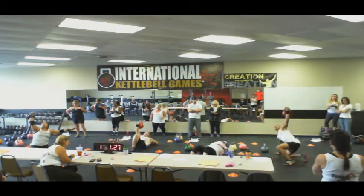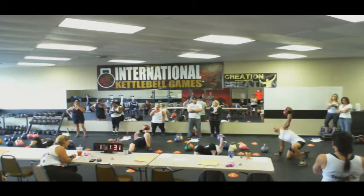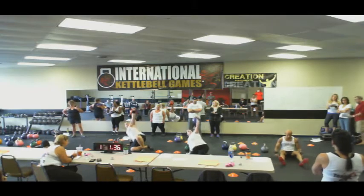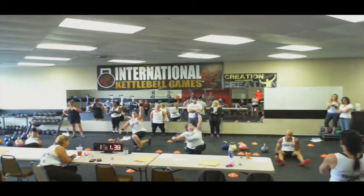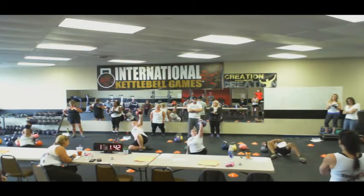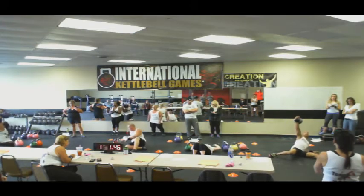This is a complete body exercise. This Turkish get-up, it works everything. It works the core, it works the legs, works the arms, the shoulders. It's all about technique on this. Guys are looking strong.